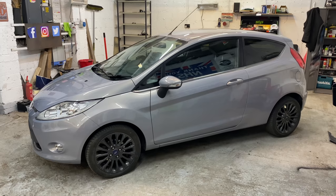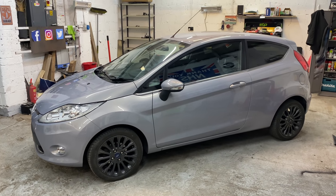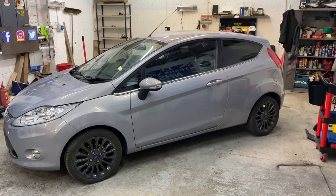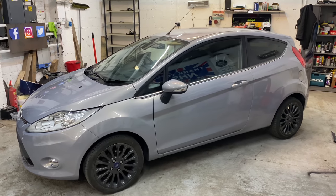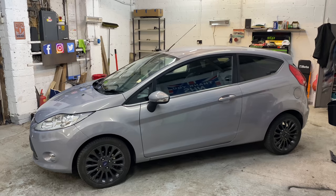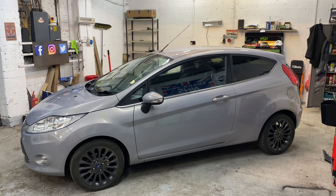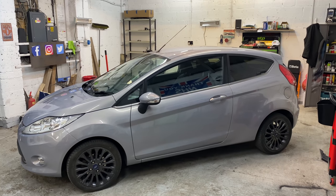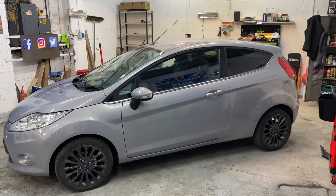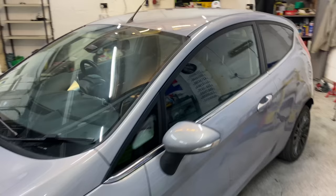2011 Ford Fiesta 1.4 Titanium, finished. And yeah, another car done, sorted at Resurwreck Auto's HQ. So now it's just a case of looking for some more stock, getting some more cars in, seeing what's out there, seeing what's around, and seeing if I can win some cars. So there we go, it is done. But for now, that is going to be it.